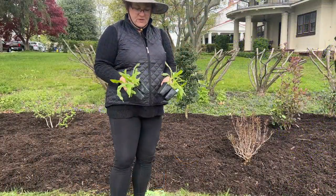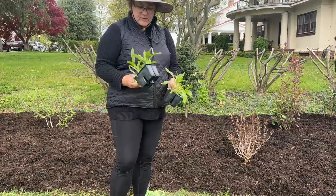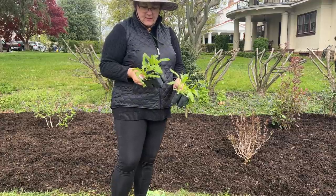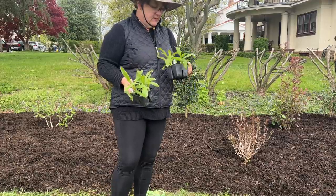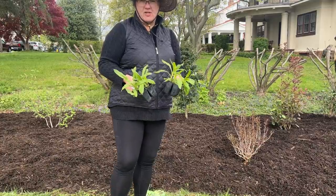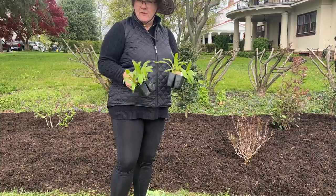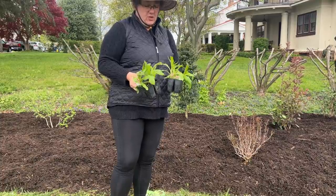I have two little cell packs of strawflowers that I grew from seed, and I only have, looks like, four seedlings. Two of them have two in a cell, but I'm not going to try to separate them because their roots are probably pretty well interconnected. So I only have four seedlings of strawflower.